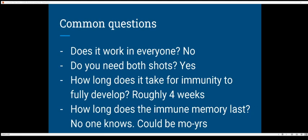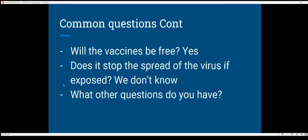How long does the immune memory last? No one knows. We don't know for sure. Will the vaccines be for free? Yes. Every U.S. citizen and resident will get the vaccine. We don't know what implications there will be for DACA, for kids that have come here and don't really have a residency, or for people that are illegally here in the United States. So the vaccine will be free for U.S. citizens and residents. That's for sure.